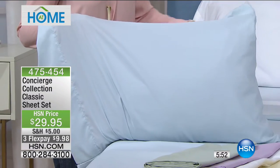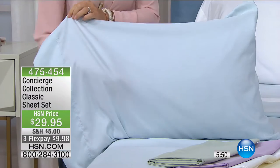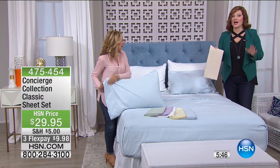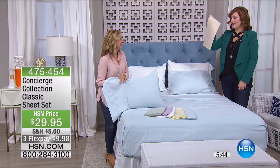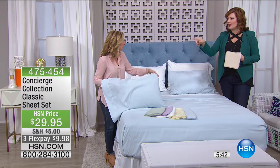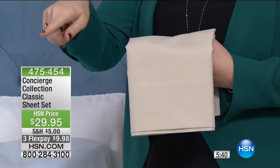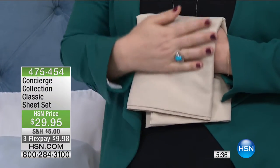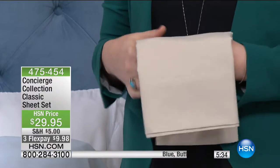I'm telling you, I don't need sheets right at this moment, but I'm ordering these. I'm not making this up. I'm not exaggerating. What color are you loving? I'm getting the sand. The sand is great. Yeah, because it's very light. When you had the previous Today special last year, I ordered the 3-pack in the white. Yes. So see, I really don't need them, but I do. I do. And you do too.